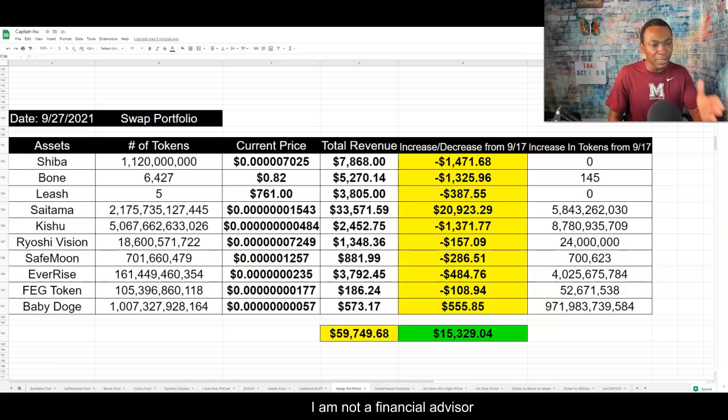Saitama leading the charge, and I do believe these other coins will start moving as well.